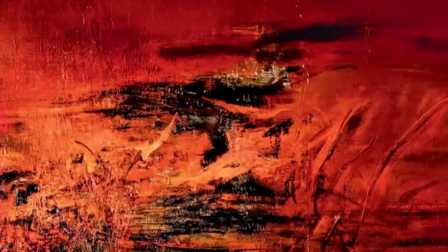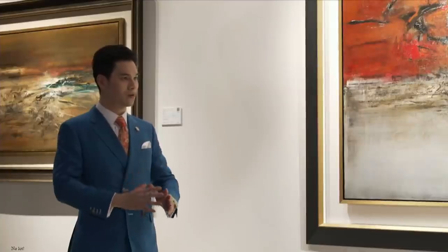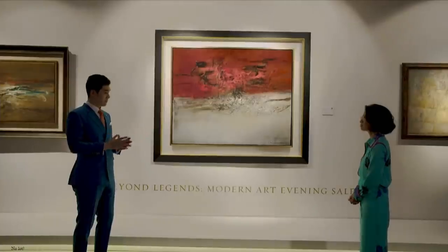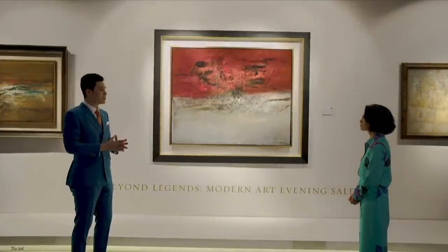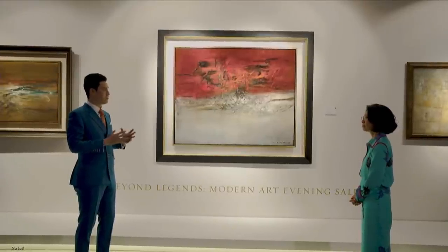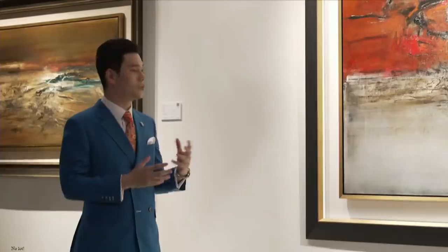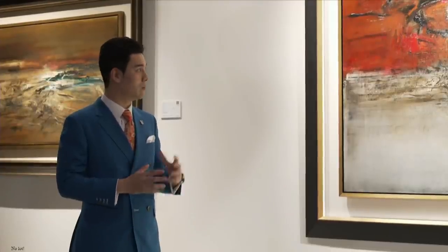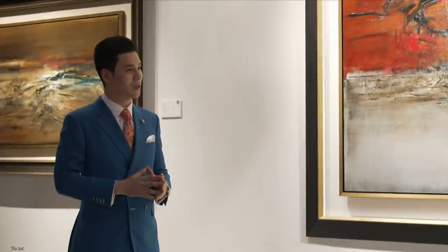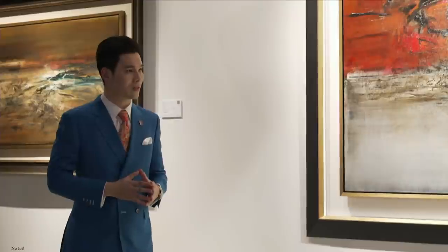So in this painting, Zao Wou-Ki definitely tried to push his limit on using a bigger canvas, and on the larger canvas, he more expressively applies his passion, with the use of brushwork, very bold color and energy to represent his status in the 1960s.